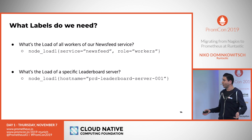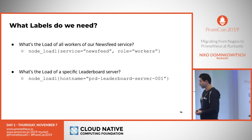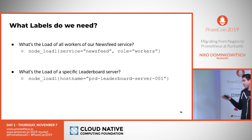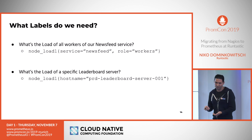Is it a JProxy node? Is it a MongoDB node? Is it an Elasticsearch node? And we also introduced a hostname label to easily get the hostname out of it. We knew that there was the instance label, but using the hostname label was also quite interesting for us.